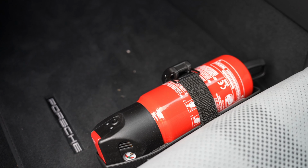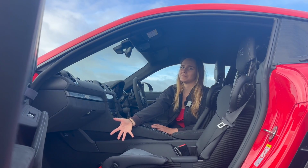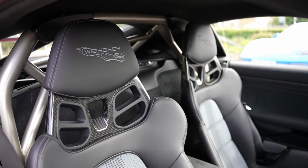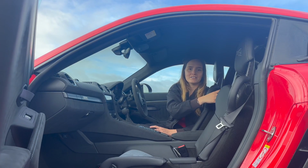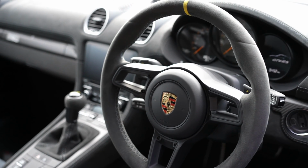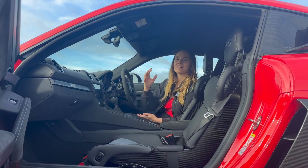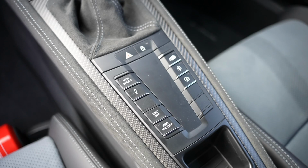And it wouldn't be a GT Porsche car without a fire extinguisher in the passenger seat. Has to be done. Now you do, of course, get a roll cage. It's usually steel, but because of the Weissach pack we've got on this model, it is actually a titanium roll cage. But you also get all your creature comforts: Apple CarPlay, temperature control, radio, sat-nav. But my favourite feature inside is the buttons you get in your centre console. It's basically like a toy box.